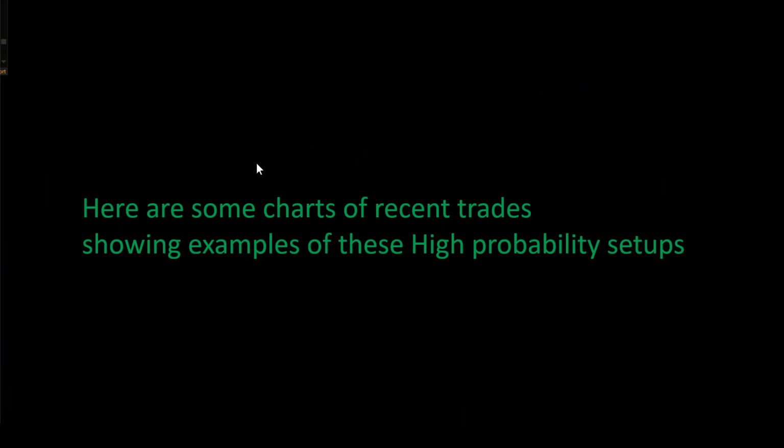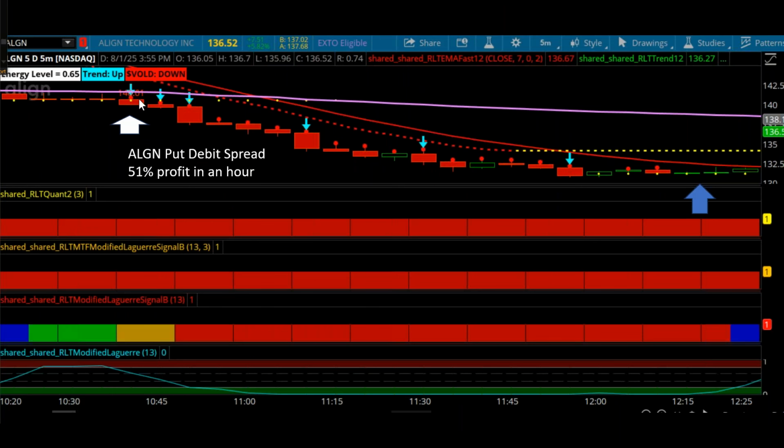Okay, now I'm going to show you some charts of swing trades that we took using the same criteria so that you can see exactly what we're looking for and how we find these trades, and then we're going to wrap it up. All right, so this was an aligned trade. This was one that I actually had intended to be a swing trade, but we get into it right here.